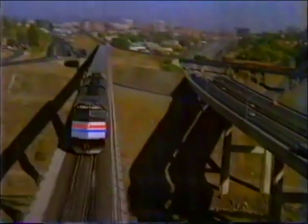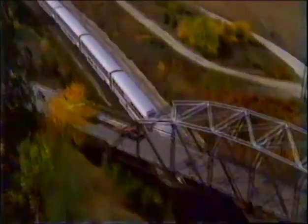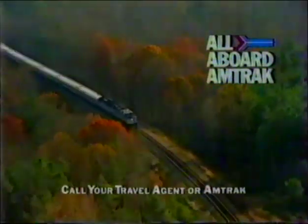There's something about a train. There's something about a train that's magic. With Amtrak's lower fares, you can travel across the country and back for just $275 or less. Or turn a one-way ticket worth over $50 into a round-trip ticket for just $7 more. All aboard America. All aboard Amtrak.